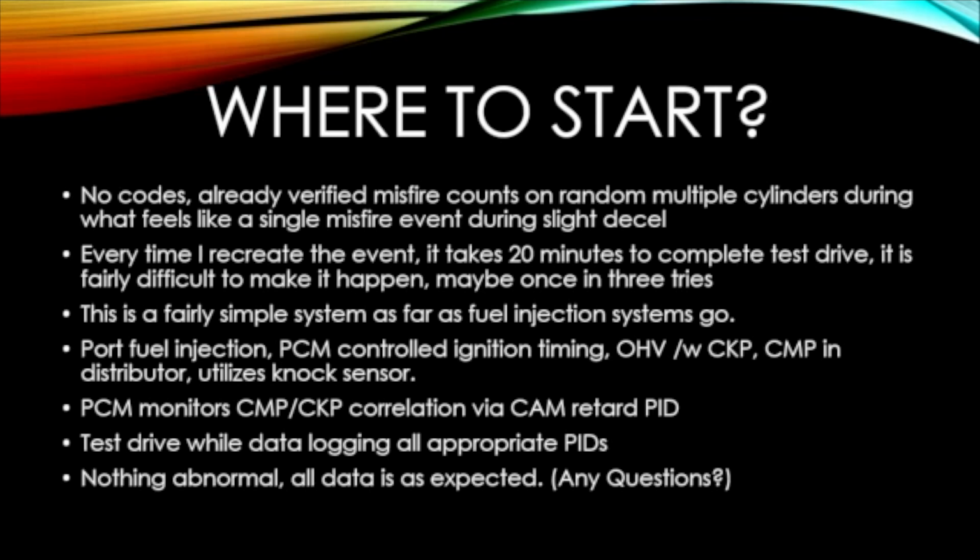It's an overhead valve, so no cam followers, nothing crazy like that, just a push rod, rocker style, real simple V6. It does have a crank position sensor. The cam position sensor is inside the distributor. It does use a knock sensor to retard the timing in the event of a knock event or pre-ignition. The PCM monitors the cam and crank correlation via the cam retard PID.